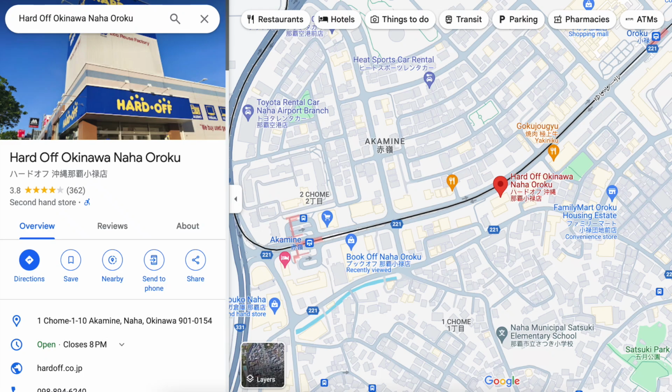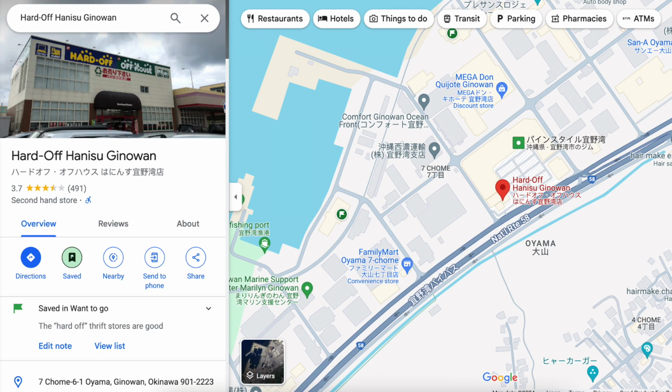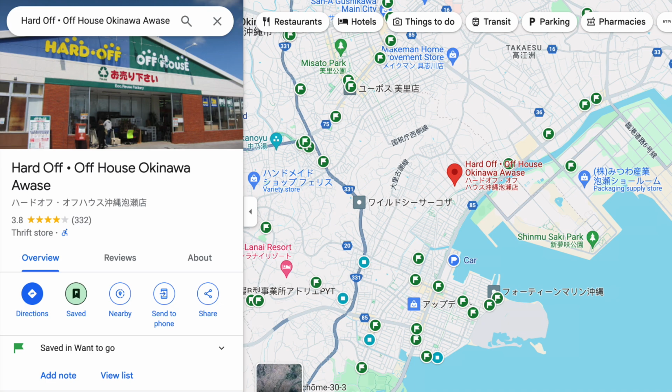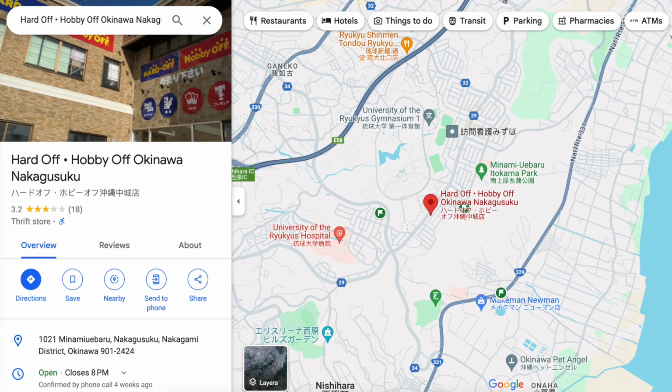I'll briefly go over each one on the island. So the one in Naha is mostly electronics, cameras, gaming stuff, and musical instruments. I didn't find anything I wanted in there. The Hard Off in Jinnawan is my favorite with home goods. It does have a small selection of designer bags, lots of kitchen appliances, some furniture, sports section. And then on the second floor is all the technology and broken technology, instruments, and some records if I remember correctly. I actually don't think that I've been to the House Off or the Hobby Off on the island, but they're definitely on my list.